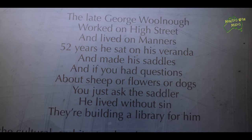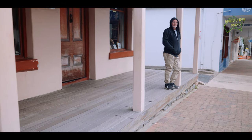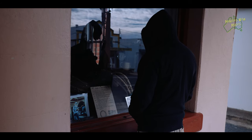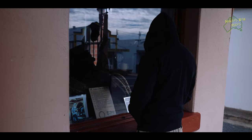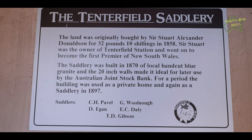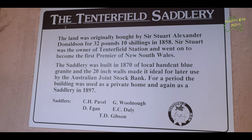Tenterfield is also best known for saddler George Woolnough and his world-famous grandson, Peter Allen. Peter penned the well-loved Australian classic song Tenterfield Saddler about his grandfather who worked here at this saddlery and his life growing up with his family in Tenterfield and Armidale.